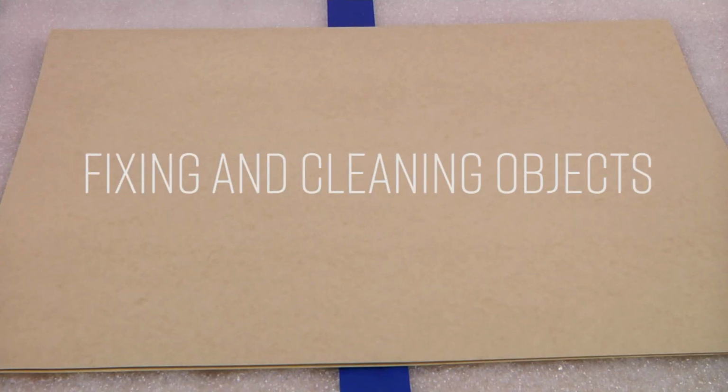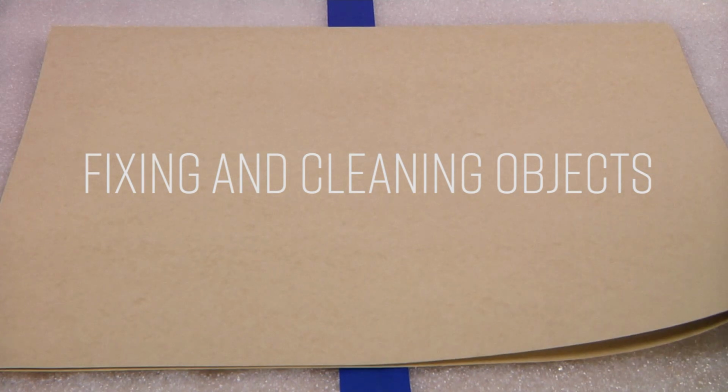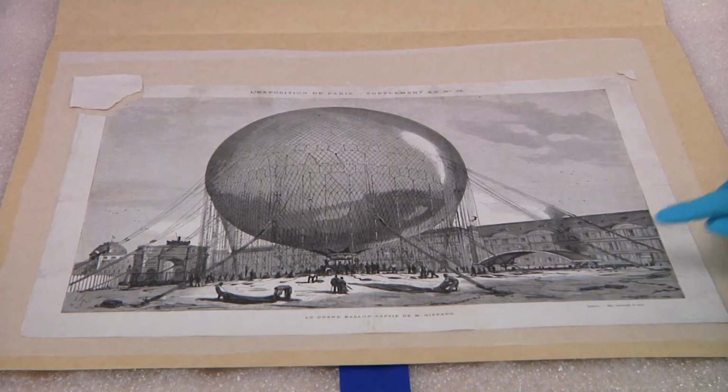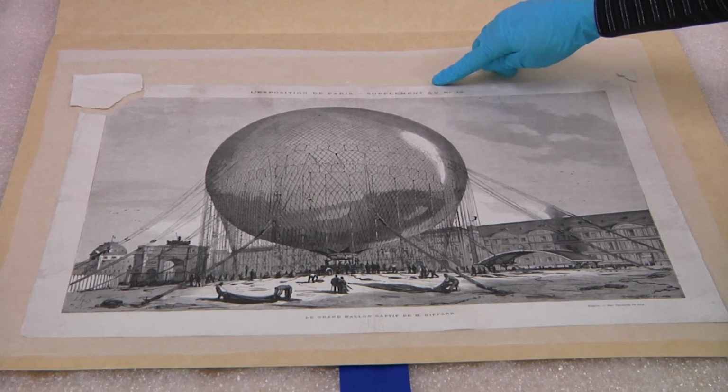Conservators are really interested in what materials objects are made of so they can decide the best way to take care of it. I'm a conservator, and my specialty is in paper and photographic materials. This print, for example, came to us with several edge tears, and whatever they had been repaired with in the past unfortunately left staining on the paper.